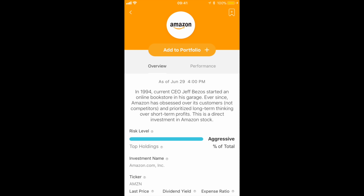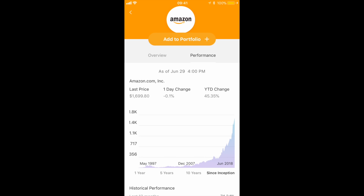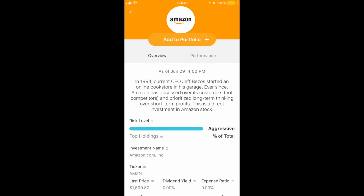Amazon is a perfect stock to have on the Stash App, because let's go look and see what the Amazon price is. Our price of Amazon is $1,699.80 per share. If you want to invest in Amazon and you don't have $1,700, you can still invest in Amazon with the Stash App. Amazon's a pretty expensive one.